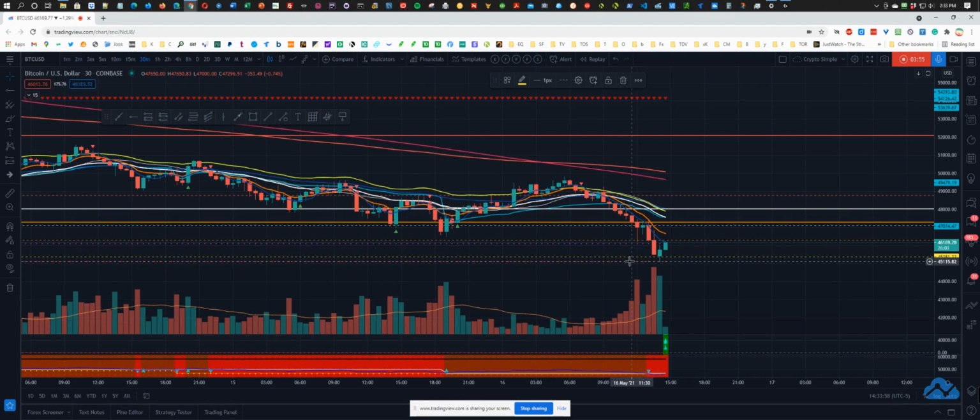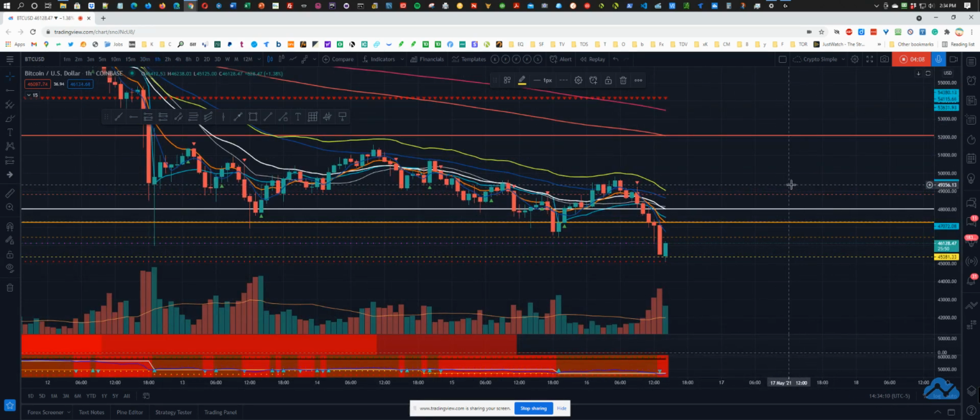But this doesn't fit my criteria for even a fade trade. So I'm not trading this right now. I'm not in a position. What I'm really waiting for, and probably the best way to look at this is on the hour time frame. Let's look at where it broke down.